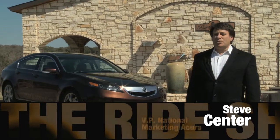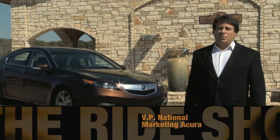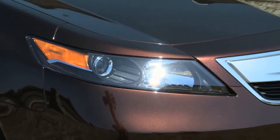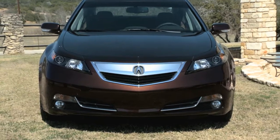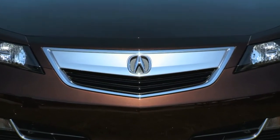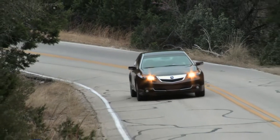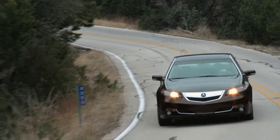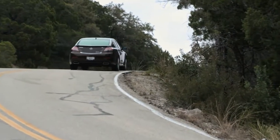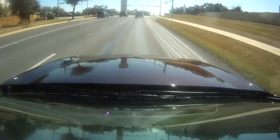Well, we had the opportunity mid-cycle to make some big changes based on consumer input. So some of it is cosmetic and some of it is beneath the skin. So as you can see, we made some changes to the front of the car. We refined the styling, reduced the grille, moved some lines around. Powertrain-wise, we added a 6-speed automatic transmission, which improves the fuel economy greatly. A 6-cylinder, 6-speed automatic gets 20 in the city and 29 on the highway, which is phenomenal.